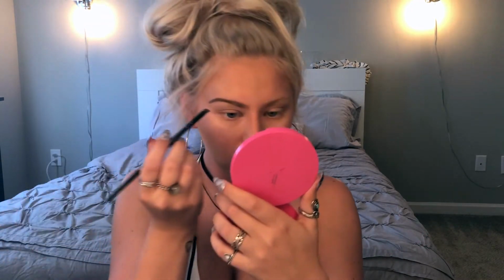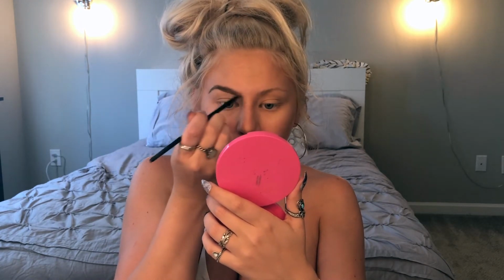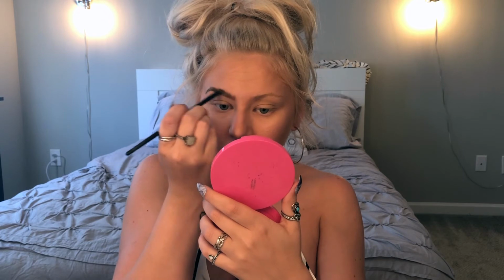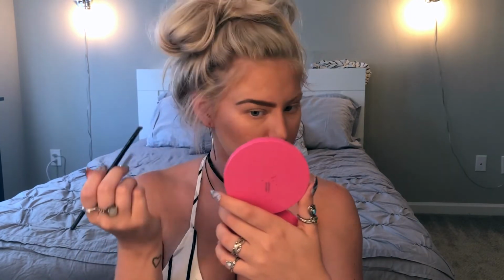What is my eyebrow doing? I really hate how some days you can draw your eyebrows on absolutely perfect the first go and not have to clean up or anything, and then some days you're like, what the fuck? What is happening? I need to clean that up because ew.